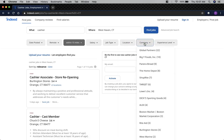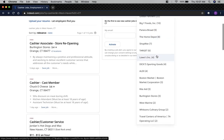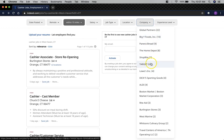Company is a helpful filter. Instead of looking through all 113 job postings, you can kind of see it condensed right here. 22 are from this company, 10 are from this company, 9 are from this company, and so on. So rather than scrolling through 113 jobs, you can scroll through this short list and go, okay, I would never want to work at Target, but I would definitely want to work at Lowe's. Something of that sort. That way you're not scrolling through 100 and something jobs, you can narrow it down to 20 or even 3.